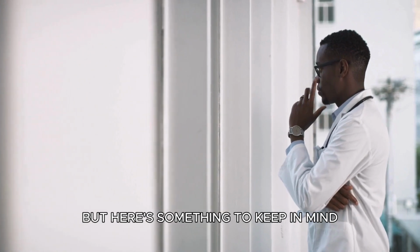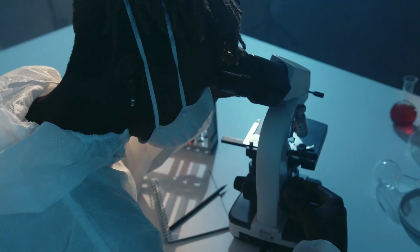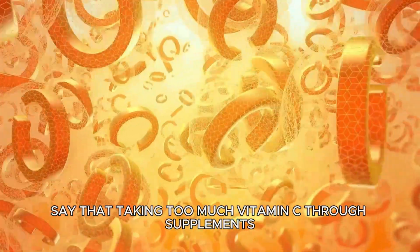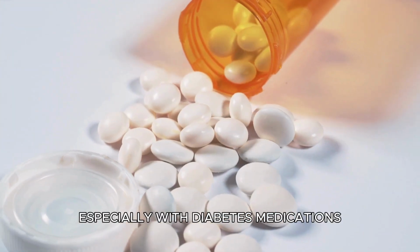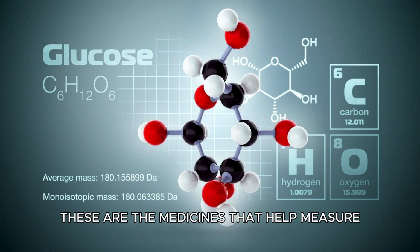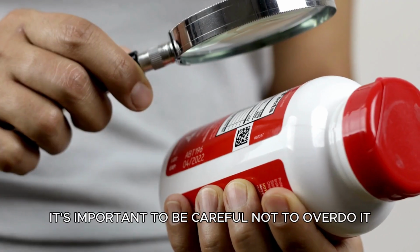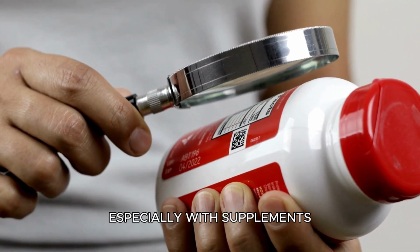But here's something to keep in mind, especially if you have diabetes. Some studies, like one from the Diabetes Care Journal, say that taking too much vitamin C through supplements might cause some issues, especially with diabetes medications. These are the medicines that help measure glucose in the urine. So, while vitamin C is fantastic for your health, it's important to be careful not to overdo it, especially with supplements.